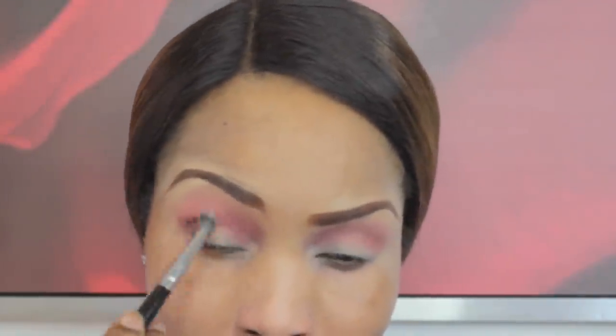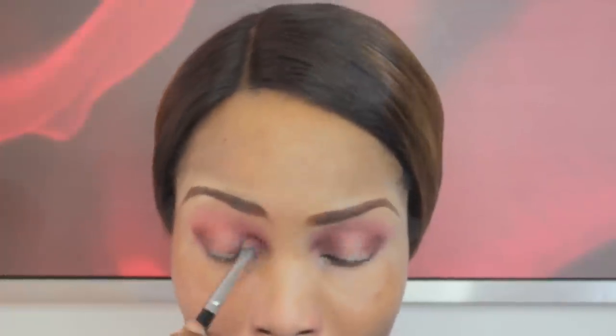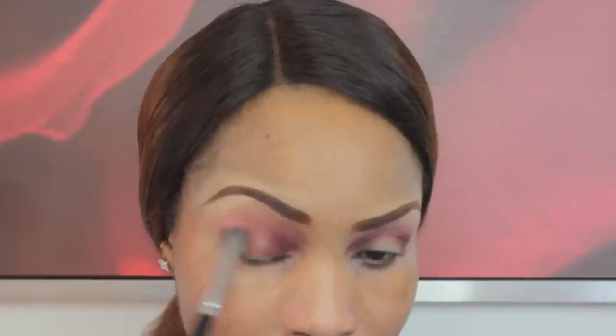Now I'm taking the E28 brush, also by Morphe Brushes, and I'm going in with Cherry Cola. I'm going to be depositing this color into the inner and outer corners of my eyes, because we're going for a halo spotlight look. It's gonna make the center color pop a bit more. So I'm just depositing that color into the inner corners and the outer corners of my eyes, divas.